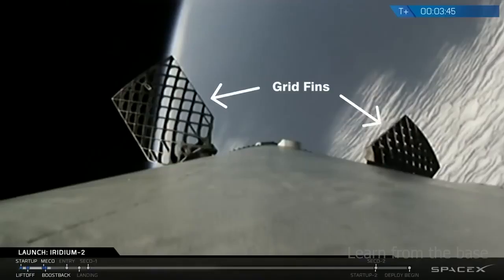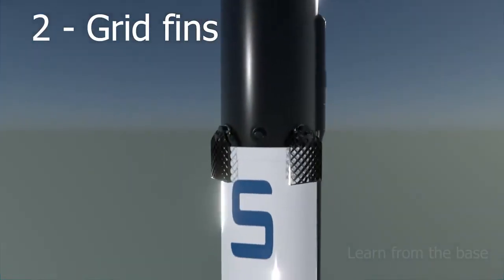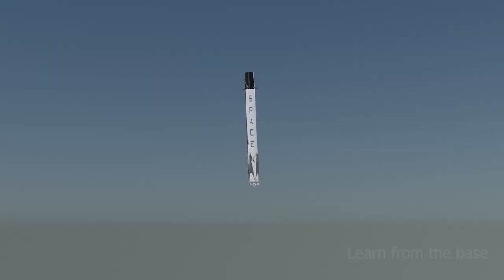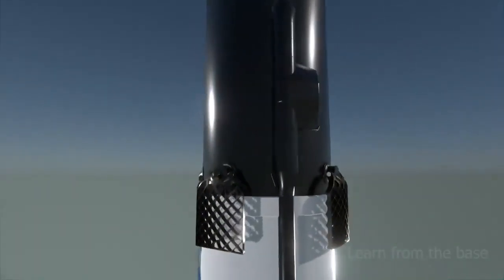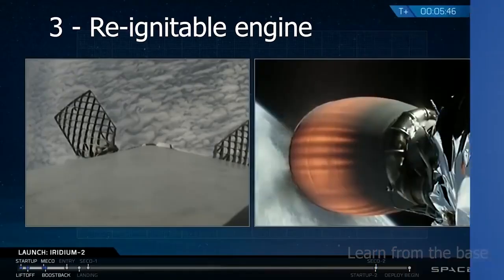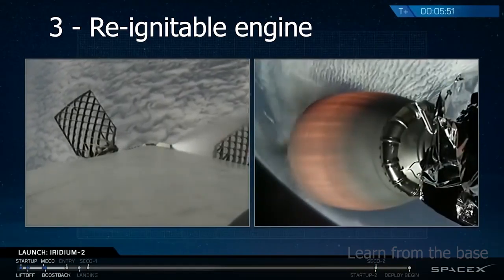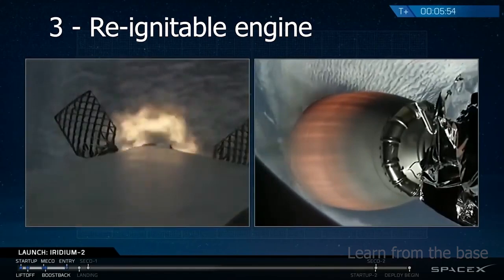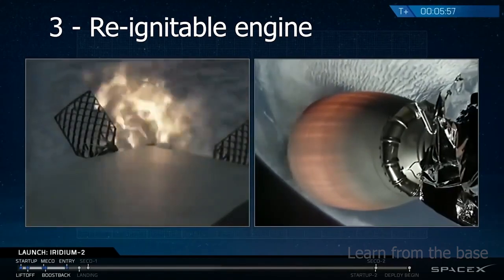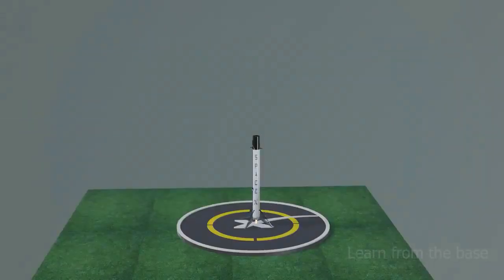Number 2. Deployable grid fins. 4 titanium grid fins are mounted at the top of the first stage booster. The fins are aerodynamic control surfaces used for precise control of the rocket's position and orientation prior to landing. The 4 grid fins alone are primarily responsible for the incredible 10-meter landing accuracy. Number 3. Re-ignitable engine. Since the first stage must perform 3 separate burns after stage separation, it is necessary for the main rocket engines to be re-ignitable. The engines of the first stage booster have therefore been designed so they can reignite.